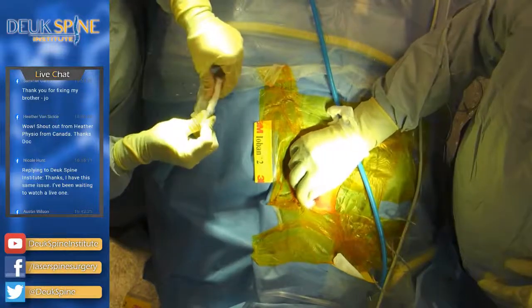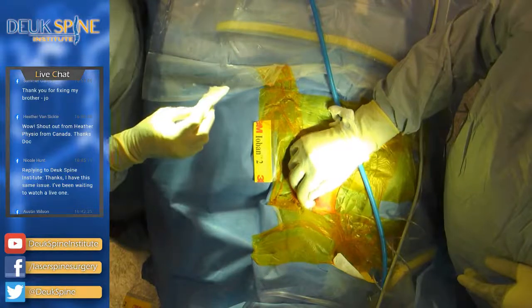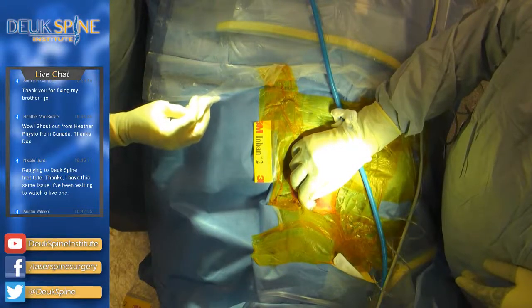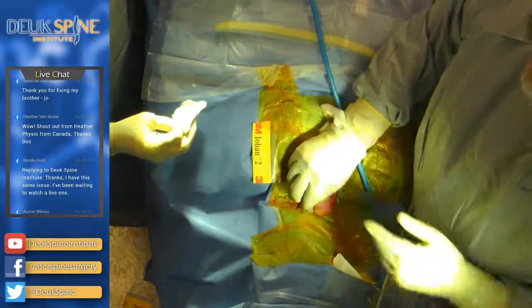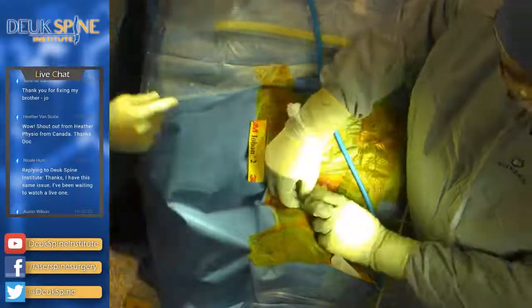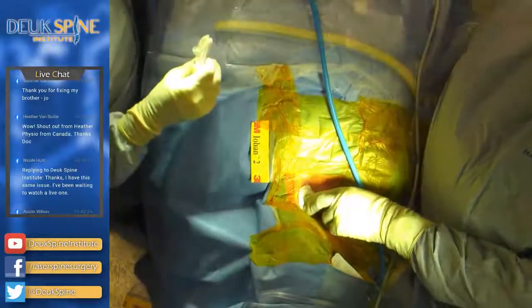Was he on any anti-inflammatories? I don't think he was, right? He's got big veins, yeah. You can see it's deoxygenated blood. It's dark. Yeah. So he's Canadian. Maybe they just take longer to clot off.